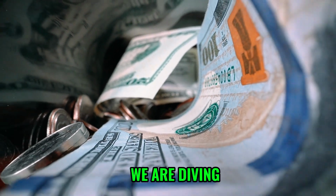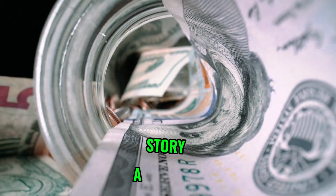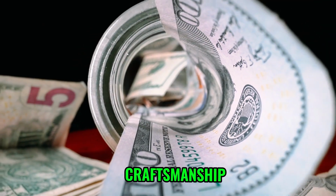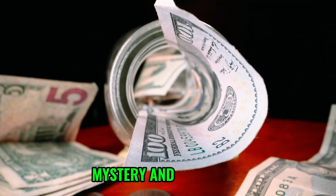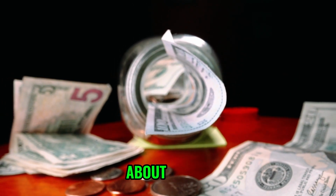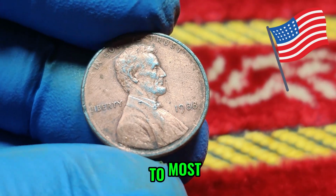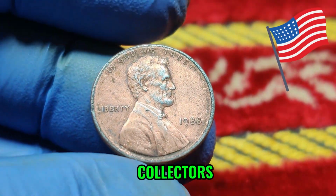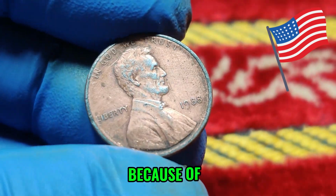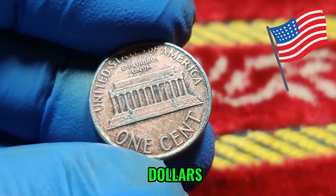Today, we are diving deep into one of the most intriguing stories in American coinage, a story that connects history, craftsmanship, mystery, and astonishing value beyond imagination. We are talking about the 1988 Liberty Lincoln 1-cent coin, a simple penny to most, yet one that has shocked collectors and experts around the world because of its unbelievable estimated worth of $32 million.